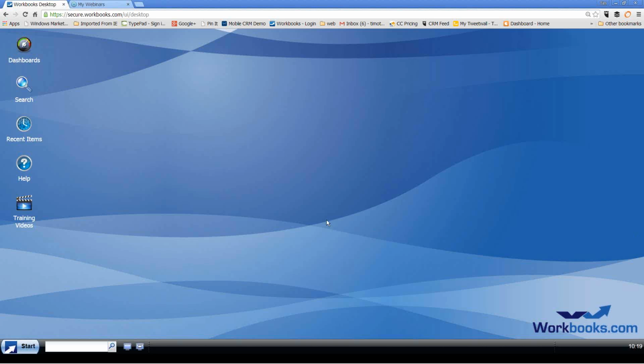So here's the workbooks desktop. We just logged in with our email address and our password, and this will work with any browser. But you should see straight away this looks familiar. It looks like your Windows desktop, doesn't it? So down there in the bottom left-hand corner, you've got your Start button, and just to the right of that, there's a Google-like search box there, so you can type in any word or phrase, and that will find that bit of information wherever it is in workbooks.